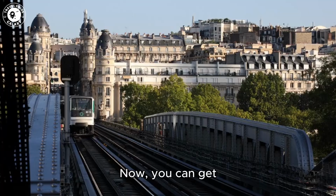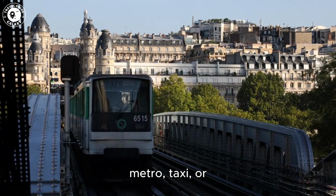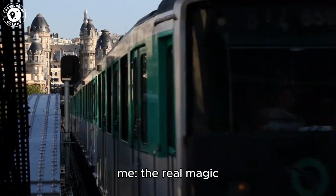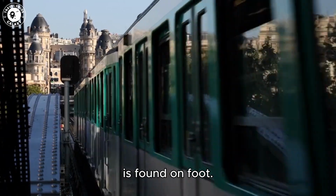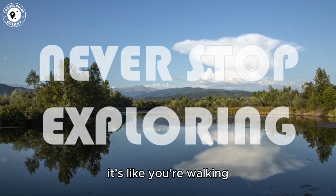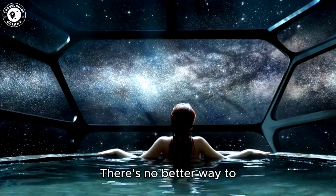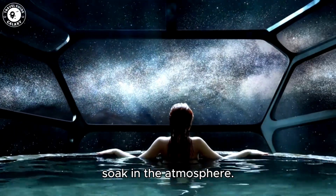Now, you can get around Paris by metro, taxi, or bicycle. But trust me, the real magic is found on foot. Everything is pretty close together, and as you wander, it's like you're walking through a series of picture-perfect postcards. There's no better way to soak in the atmosphere.